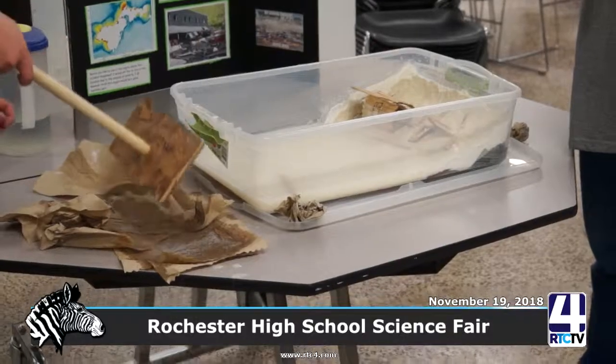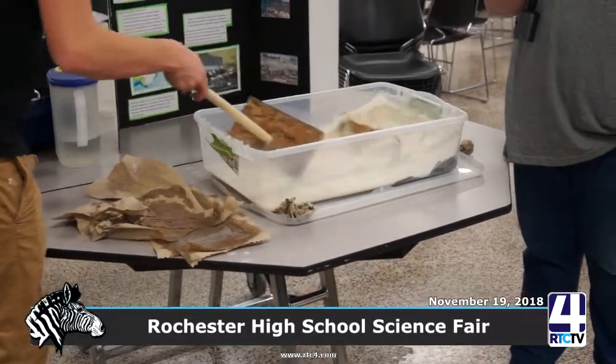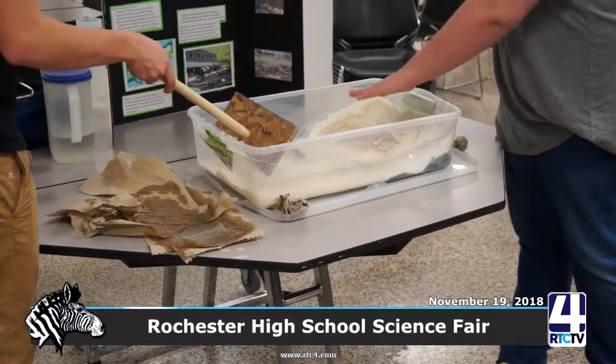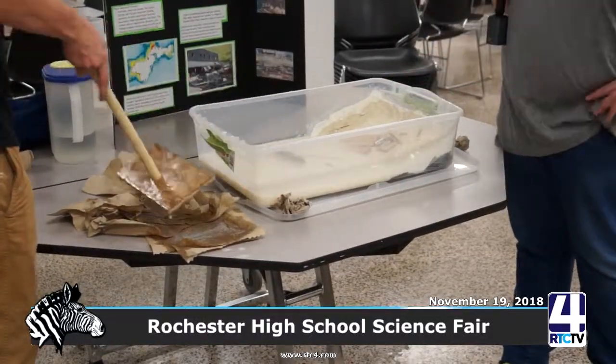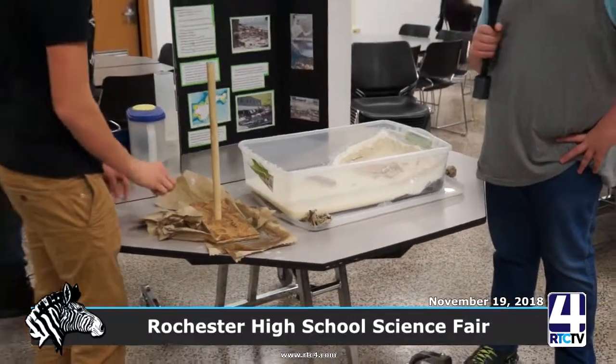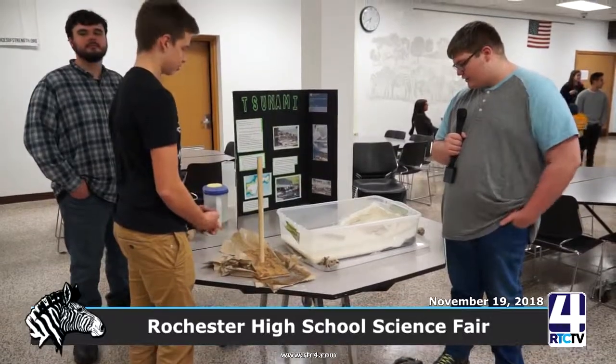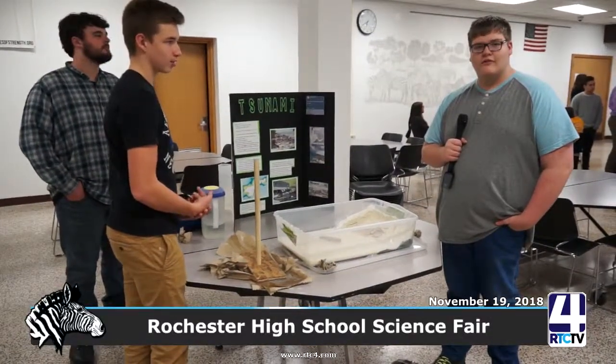Evan, you want to hit it with the wave? You can see when the water hits, it drags down the buildings, and the people are kind of clumped together right now. But they fall down, and it acts like a tsunami because the waves come and take all the buildings and destroy everything. It's basically a tsunami.